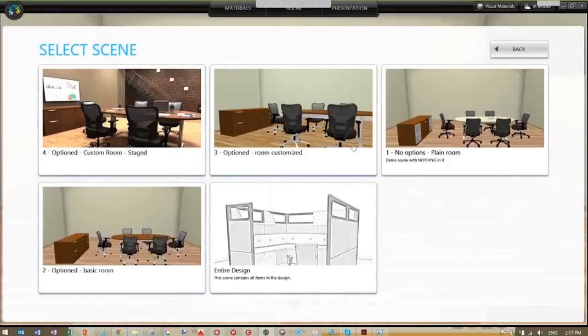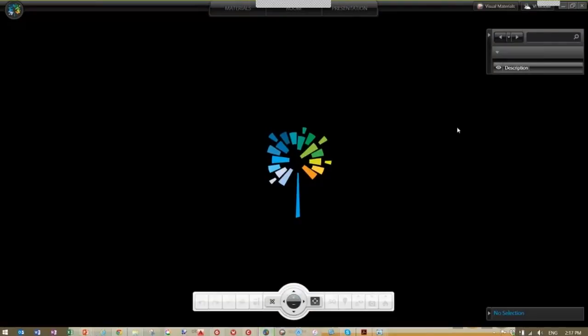So within this drawing, I have 4 unique scenes. We're going to get to each one of these scenes. The first one we're going to look at, though, is the no options, the plain room. So this is as plain as you get.